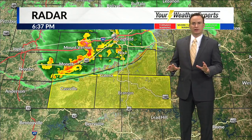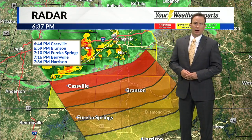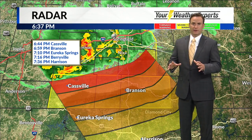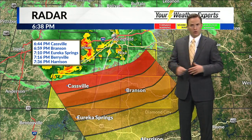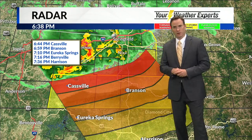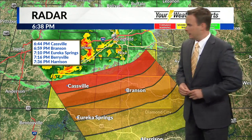There's likely at least some tree debris as a result of these very strong winds, and there could be some power lines down as well. And if you do happen to encounter any power lines down, the best thing that you can do is try not to get anywhere near those lines. Find an alternate route around those power lines and maybe contact city utilities or your local power company to let them know that there are lines down in your area.